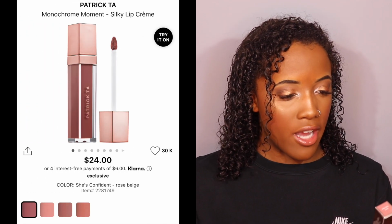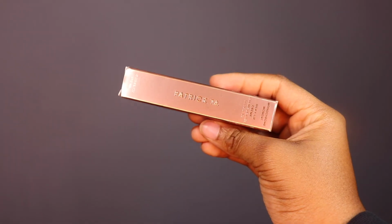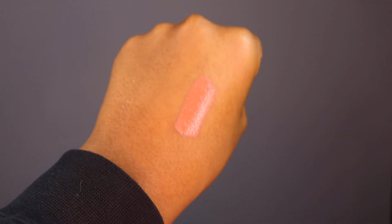The first thing I got was this Patrick Ta Silky Cream Liquid Lipstick, and this is in the color She's Confident. It's a little bit lighter than I expected, but I honestly think that I'll end up liking it, especially if I pair it with a darker lip liner. But I've heard that the formula on this is really creamy and comfortable, so hopefully it does me right.